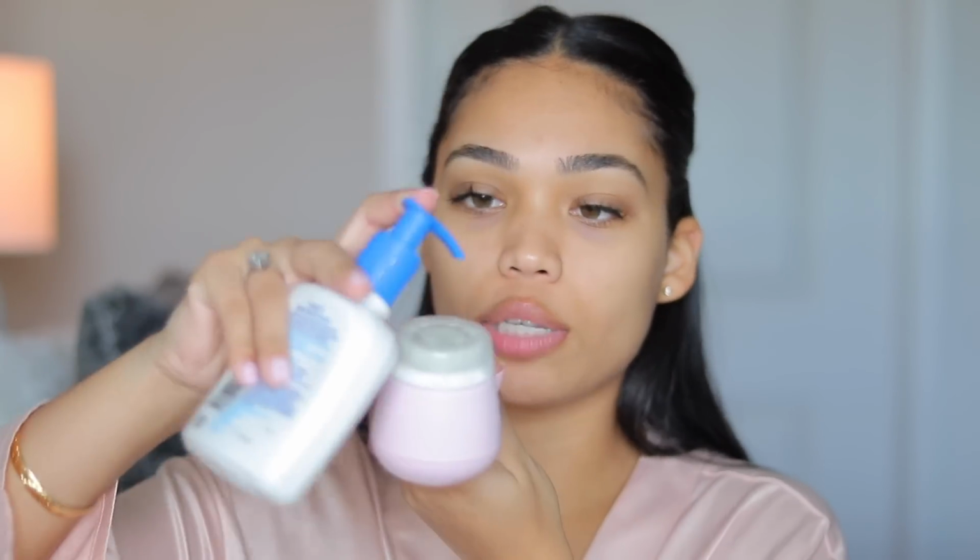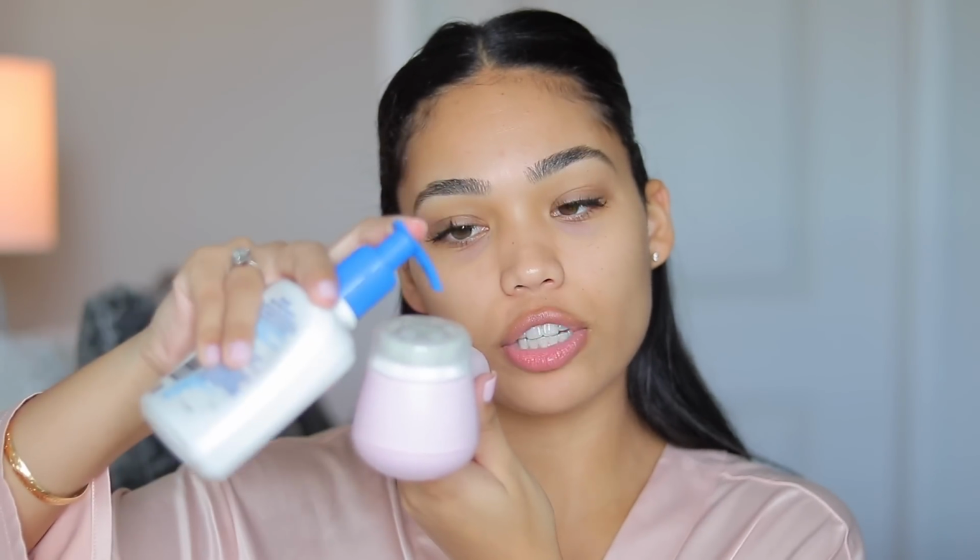So what I do is I just pump my Cetaphil facial wash onto my brush, and then I clean it into my skin. But another tip I do want to give you, when you wash your face, make sure you're washing your face with cold water. That really just opens up your pores, and I've noticed that using cold water really just stimulates everything in your face, and is kind of like getting it ready and rejuvenated and like, let's go. You know what I mean?